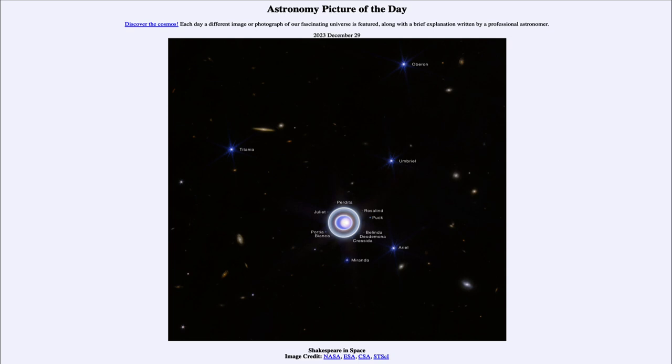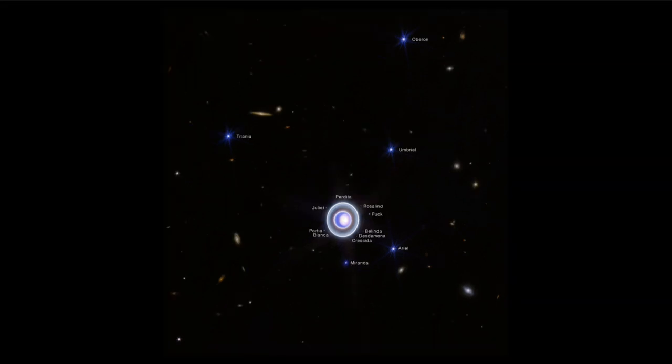Today's picture for December 29th of 2023 is titled Shakespeare in Space. So what do we see here? Well, what we see is an image taken by the James Webb Space Telescope.